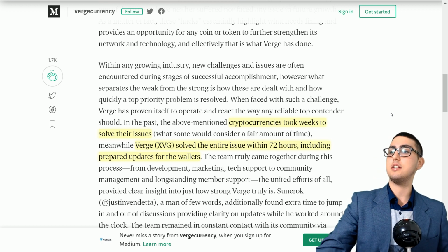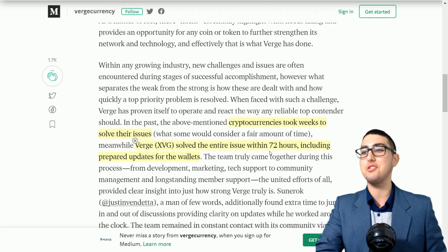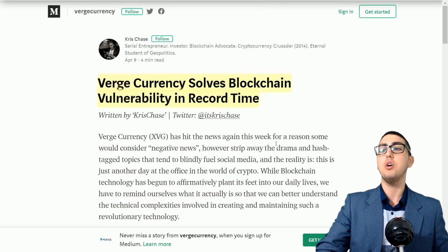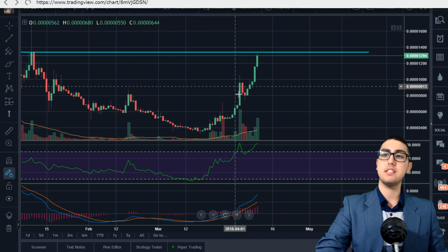But what's cool here, you can see other cryptocurrencies took weeks to solve their issues. Verge solved the entire issue within 72 hours, including prepared updates for their wallets. Why is that important? Well, that means you have a reactive team. And as you all know, Verge has been seeing quite the exuberance.